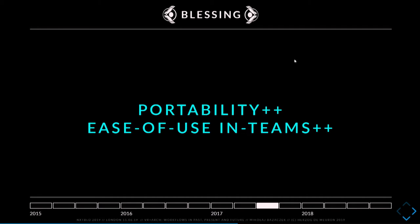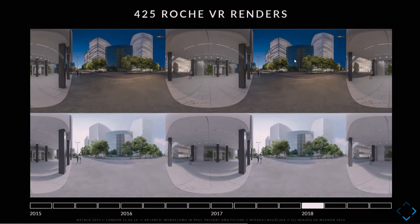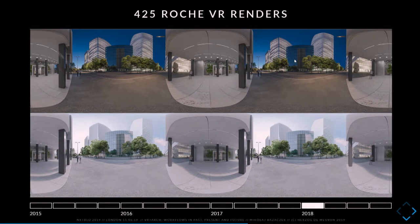So the portability goes up, the ease of use again increases, but with this the demand increased as well, because everybody noticed this new VR medium and clients also started asking for it without necessarily knowing what it does or how it's useful for them. And of course, scheduling expectations, because everybody was used to doing images, but nobody knew how much work actually goes into preparing these VR simulations or VR stereoscopic panoramas. So we have to combat that.